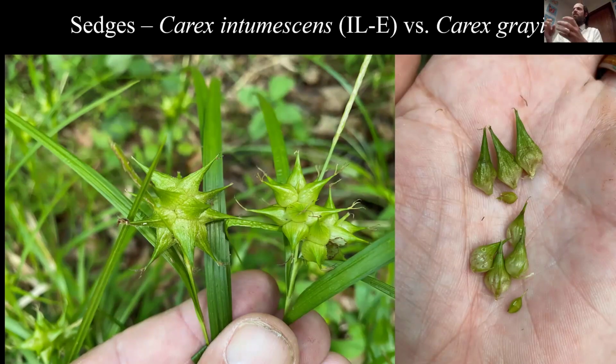If you open up the perigynia, it's a paper-like sort of sac that surrounds the fruit, being an achene. So you can see the achene outside some of the perigynia. But on grayi on the left there, the perigynia are so jammed tight in the spikelets that it has a different shape to the base of the perigynia. They're much more wedge shaped because they have to fit all those bases in together, where on intumescens, they're spaced out a little bit more and they have more room. So the base of the perigynia are much more rounded rather than wedge shaped. And a slight difference in the shape of the perigynia as well.